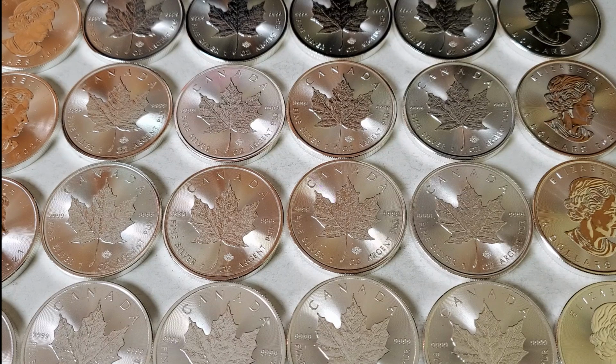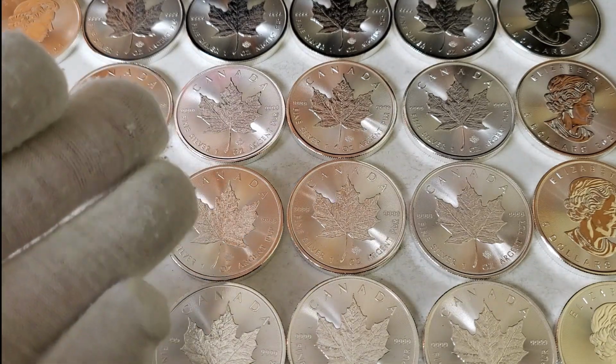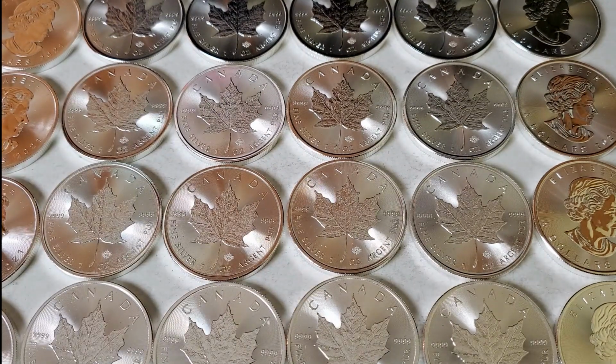If you want a government-backed coin to stack in silver, these maple leaves are roughly $4 less per coin than the ASEs. And that's $4 more per coin back in your pocket.